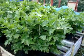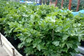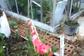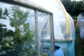And this is all celery for the show as well. And these are all his gooseberries. And then Elic's tomatoes. And then Elic has got a big polytunnel down here, and in there are all the prize leeks. There are all the leeks in there.